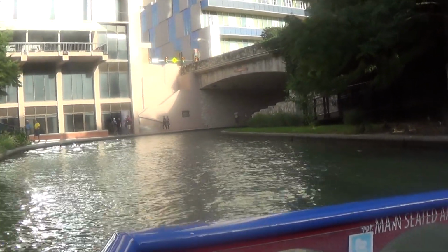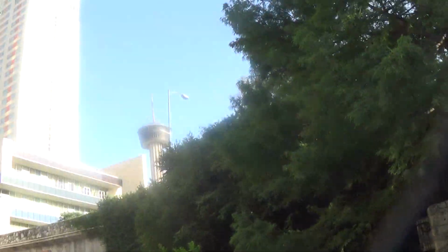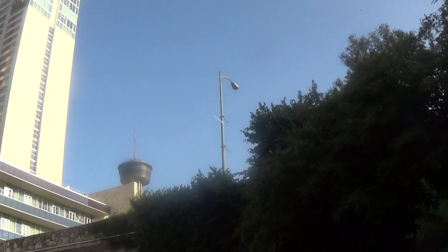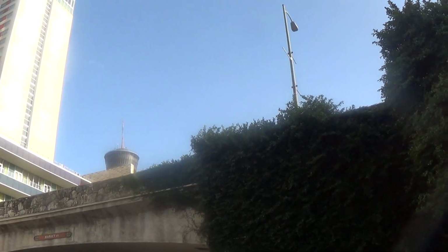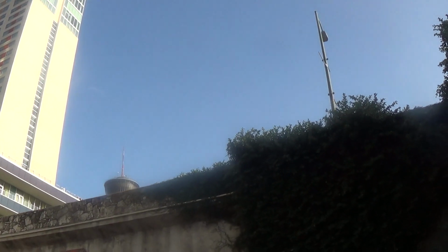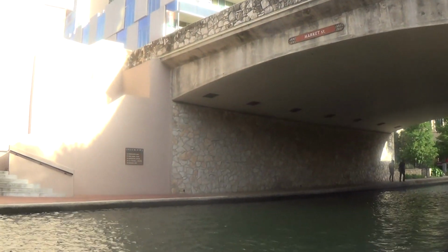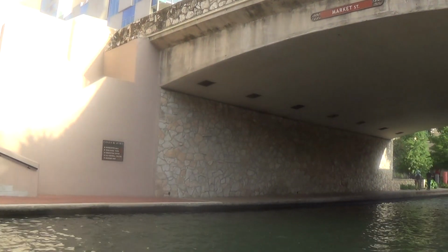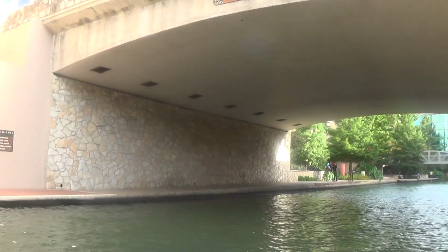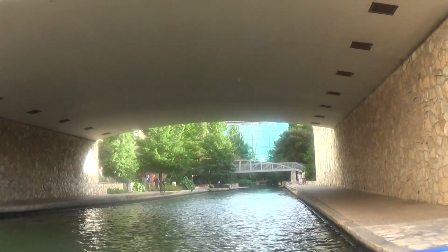Now, if you look up to my right and over the wall, you will see the Tower of the Americas. It was the centerpiece of our 1968 hemisphere. It is a 754-foot tall freestanding tower, second only to the Stratosphere in Las Vegas, Nevada. Its top house weighs 700 tons, contains an observation deck and a revolving restaurant called the Chart House, which rotates 360 degrees each hour, and is an excellent venue to view both the skyline and the Riverwalk Water Park in its entirety.